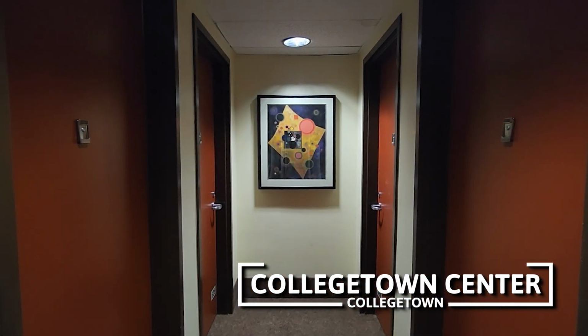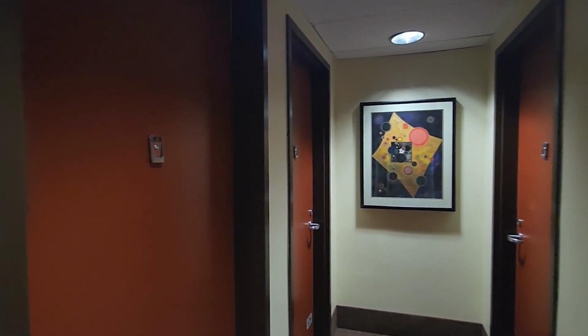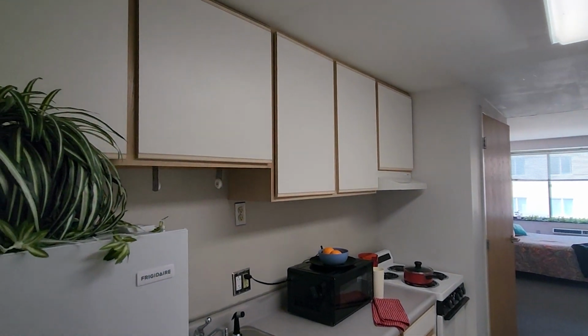We're here in Collegetown Center. We're on the 5th floor at the east end of the hallway. We're going into this apartment immediately on our left. This is apartment 524. This is a rectangle style studio apartment on the north side of the building.